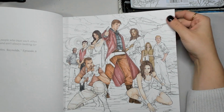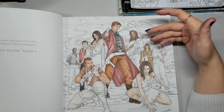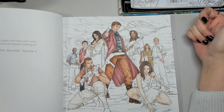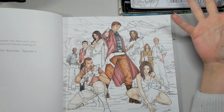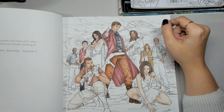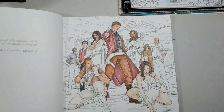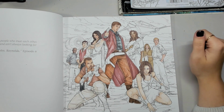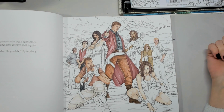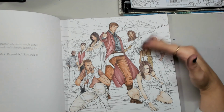I have been watching Firefly with some friends, and we've been enjoying watching it. We were hopefully going to get back to another episode while I was on holiday, so I took this with me to continue. And unfortunately, it didn't happen. So yeah, this went all the way with me on holiday, and I didn't get to do any more progression on it. So it's a bit sad, but hopefully next month I can carry on with it. And so far I have used, you guessed it, Crayola Super Tips using the watercolor technique.